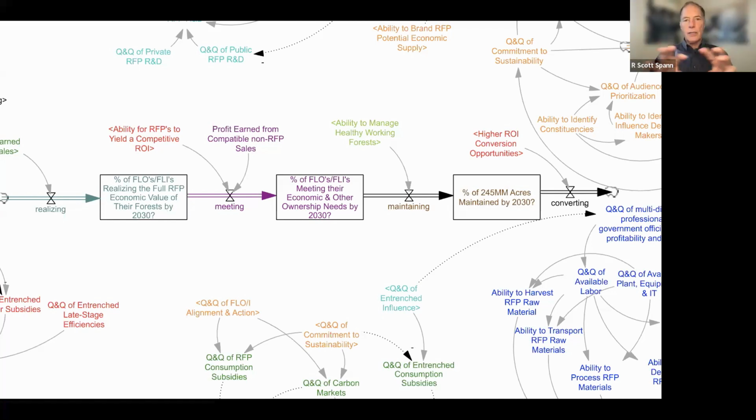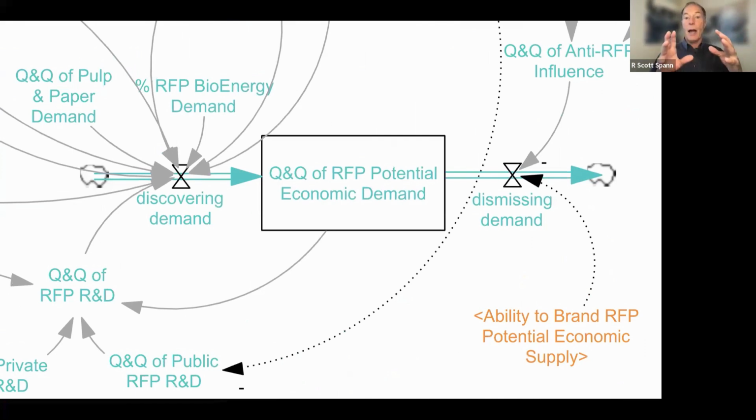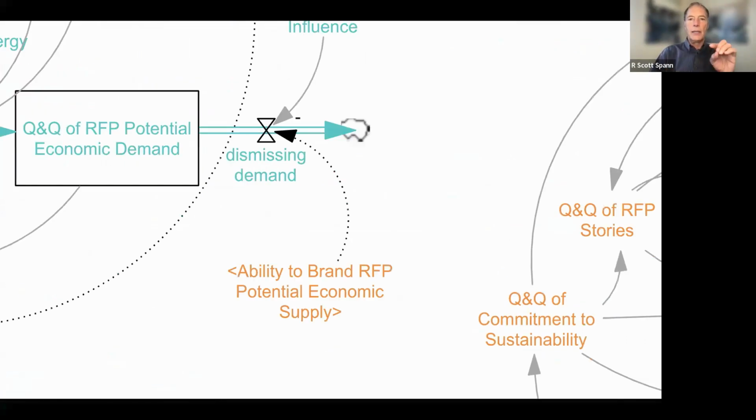So right here in the very beginning, without going any further, were three critical questions that need to be answered by the group if they're going to be able to achieve their goal of maintaining that 250 million acres by 2030 or 2060. So it was immediately valuable to do it this way. But then we went further. So now we're going to say, okay, if this is what we have to accomplish, these three things in order to achieve that major goal, then that's a function of what's the potential economic demand for those forest products, whether it's energy, whether it's pulp and paper, whether it's recreational use, whether it's ecological services, whatever it might be. What is that economic demand?